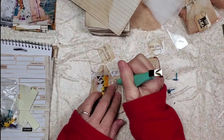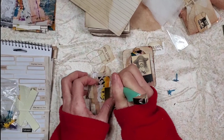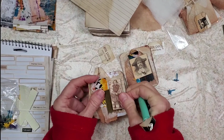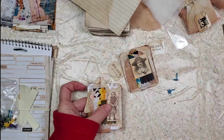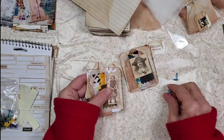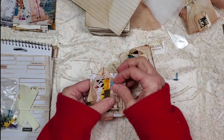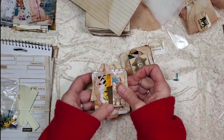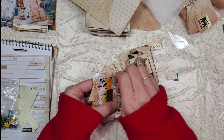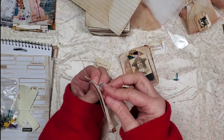So I think I'll do this. Punch now. We'll finish this, but now we've got that whole fun tea tag right there to play with as well. So let's go ahead. I really like the brightness of this. I like that pop of color on these neutral elements that we have going on.